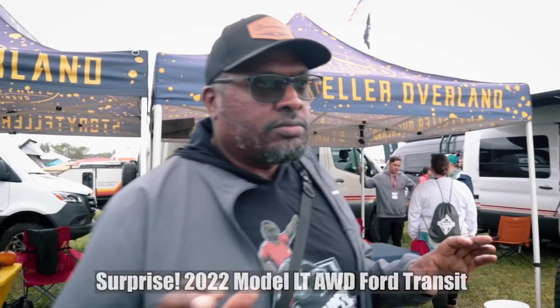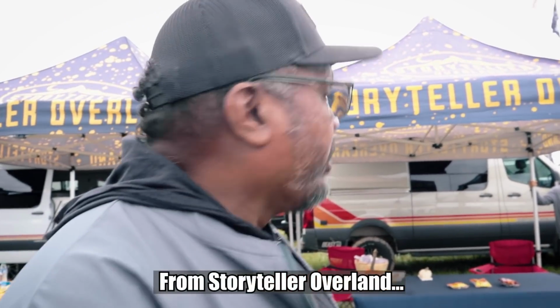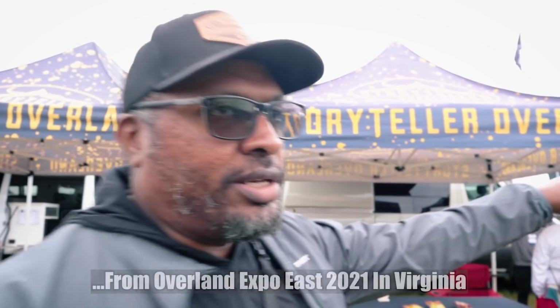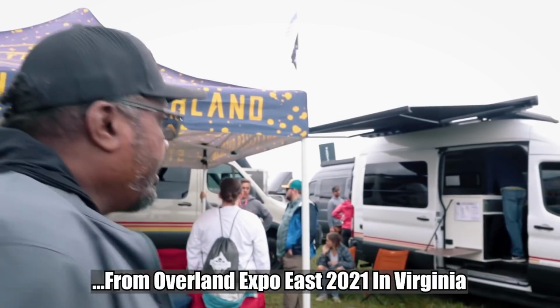Okay, so this is Storyteller. You guys have probably seen Storyteller stuff, and we'll do some stuff here, but the really cool thing in Storyteller is that there is a Transit, the Ford Transit model now.